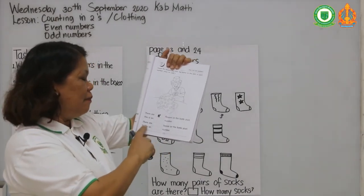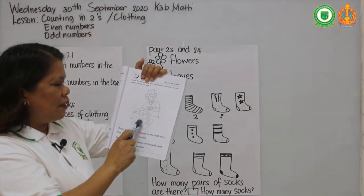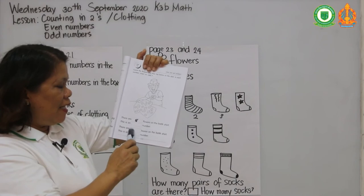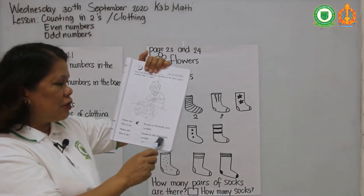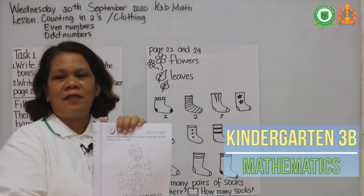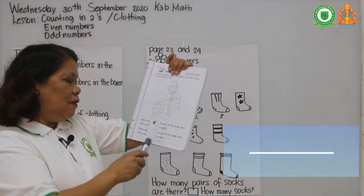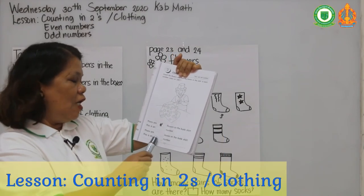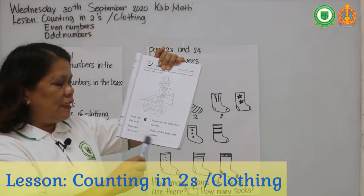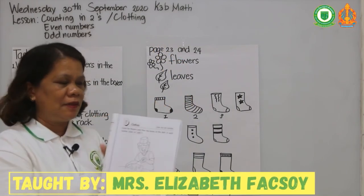Okay. Then number 2, how many leaves are here? 1, 2, 3, 4, 5, 6, 7. So you're going to write 7. There are 7 leaves on the batik shirt. What is 7? Is it odd or even? Okay, so number 7 is odd number, so you're going to write odd, O-double-D, okay? Alright, so please do it by yourself.